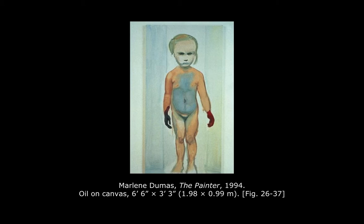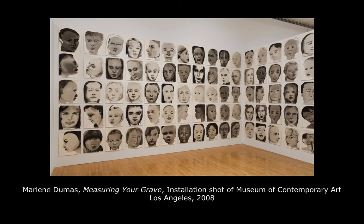Born in South Africa under the apartheid, Marlene Dumas has spoken of her awareness of her self-image as a, quote, sweet young girl, unquote. The painter from 1994 seems to be a family snapshot. There's a little kid with dirty hands, but some have likened this image to a crime scene. There are often very dark undertones in Dumas' works, and in this painting, death, innocence, and childhood are combined. Here's an installation shot of her work at the Museum of Contemporary Art, Los Angeles, in 2008. Taken as a whole, these inky portraits are both perverse and ominous.